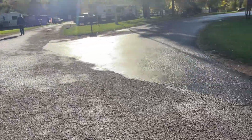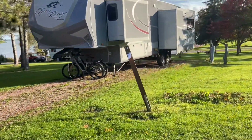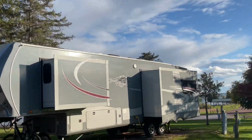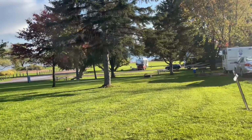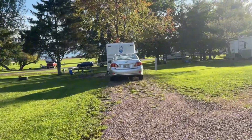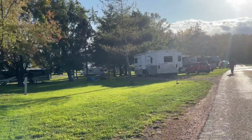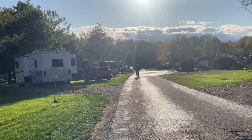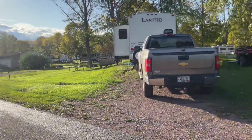So this is the dump site here to the right, site 27 here to the left. All of the sites here have power, none have water. This is site 28. They're all pretty level. They should work for just about any rig. They're all long enough to fit probably up to 40 foot without any issue. The water is available at a couple of spigots within the park.